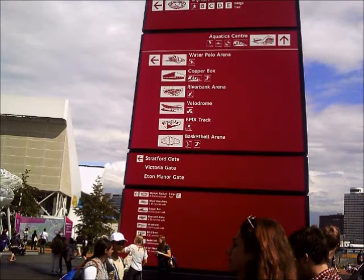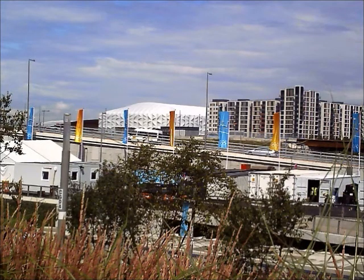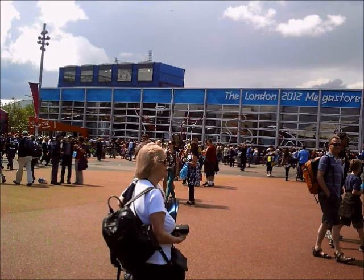120-odd meters tall. There's good signposting in the gigantic Olympic Park. We're here for the basketball. We're going to see Australia, Canada, and America, China. That's going to appear before long. Here's some more of that distinctive grass. There's the basketball arena and the Olympic Village in the distance, and a gigantic mega store to buy merchandise from.